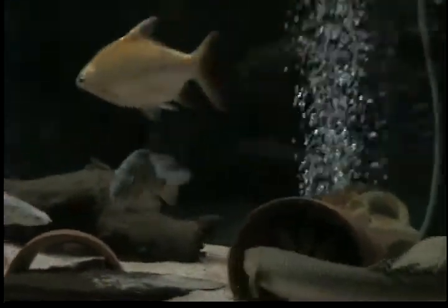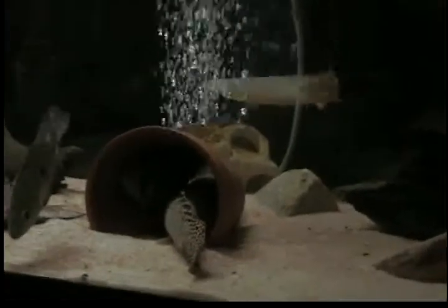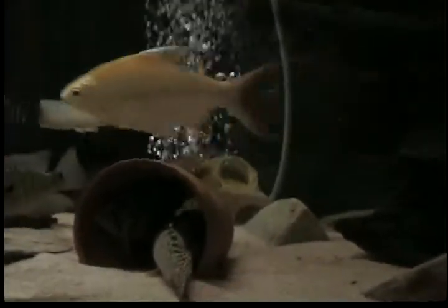I got some new additions to my 180. I got a Texas cichlid here. He's the newest addition right there. There's my dat nose. Of course, he's always hiding, as usual.